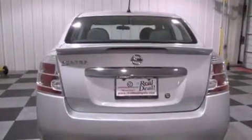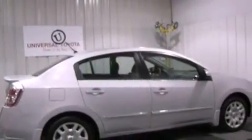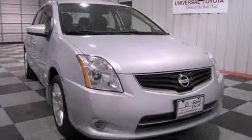an electronic throttle, a rear spoiler, a passenger side vanity mirror, rear impact crumple zones, air conditioning, and this vehicle has less than 4,000 miles. Stop by today and test drive this vehicle for yourself.